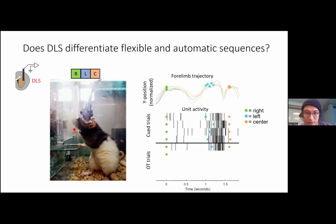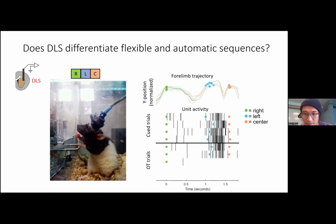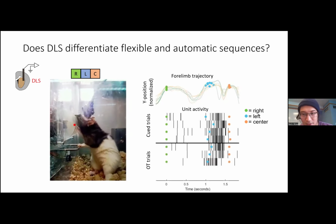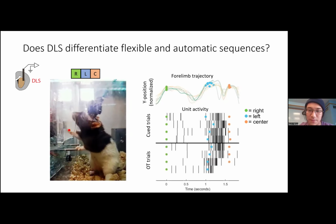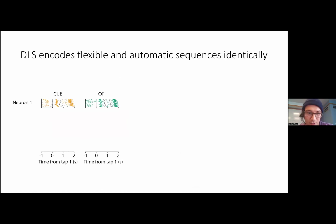But as you can see, she performs these trials in the automatic context. A very similar firing pattern emerges, where this neuron still fires between the second and the third lever press, sensitive to some aspect of the movement, but insensitive to the particular context. And so we can zoom out and look at more trials from other units. And so here's another unit, and we can see it across trials.